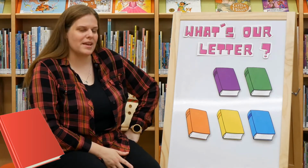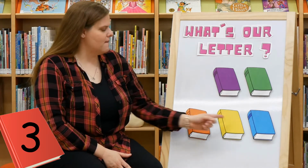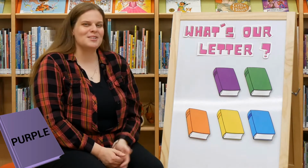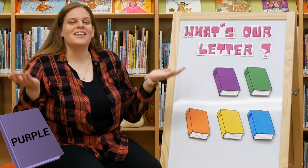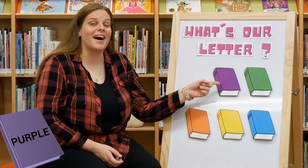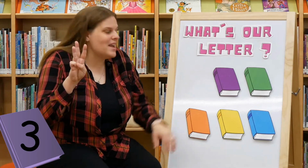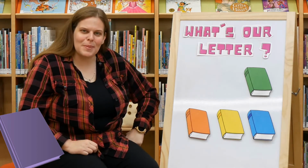Where could that letter be? How many books do we have left? Let's count them. One, two, three, four, five. Can you guys show me five? All right, which one should we try next? I think someone wants to try purple. Let's try purple. Ready? What's our letter? Let's take a look. Are you behind the purple book? Let's see. Ready? One, two, three. Oh, sneaky letter.